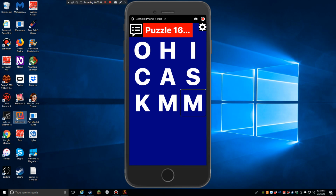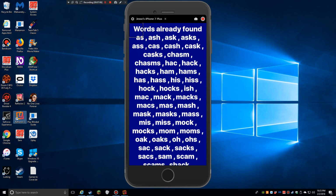And I got quite a few words out of it so far. Let's go back into the upper left-hand corner. List of found words.